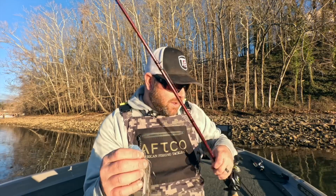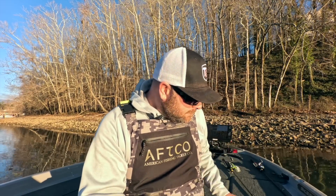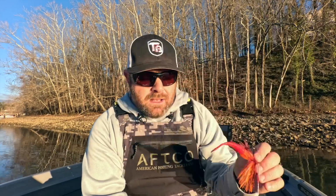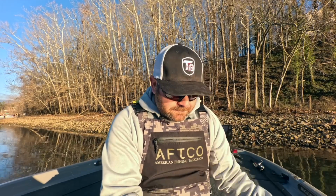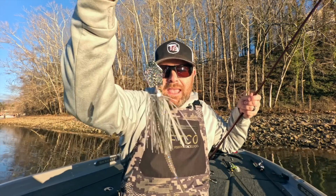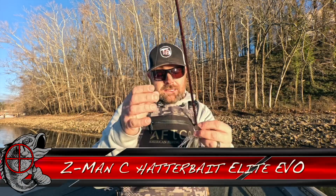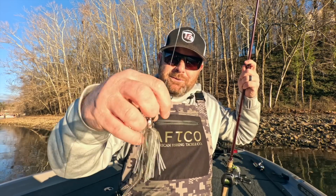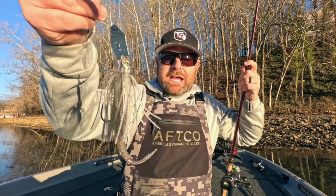Some of my favorites, you guys know that I love the jackhammer. I've loved that thing for years, right? There you go with the spunk shad on there. But the new Z-Man, this guy right here, this thing is sweet. They got the painted blades, they got the coated blades, electric, they got some really cool colors. And for half the price, it's a really cool new chatterbait by Z-Man.